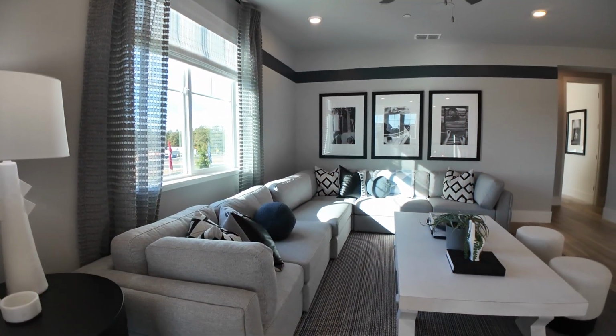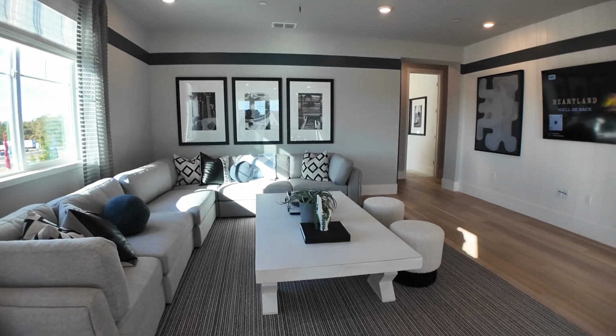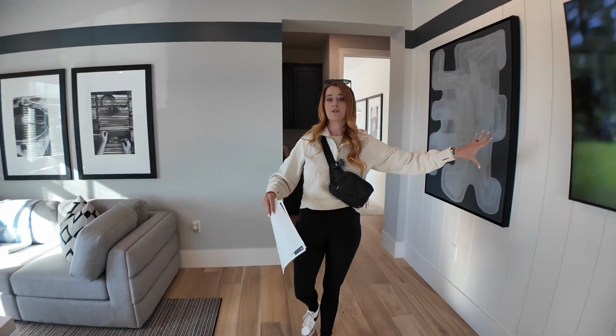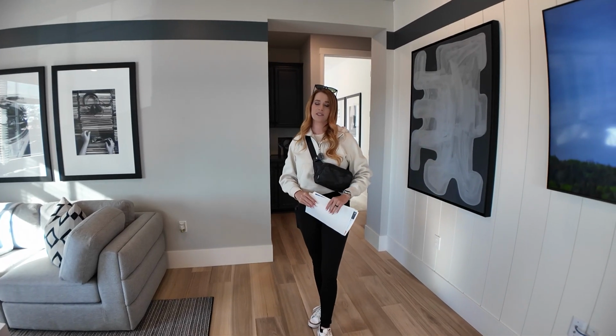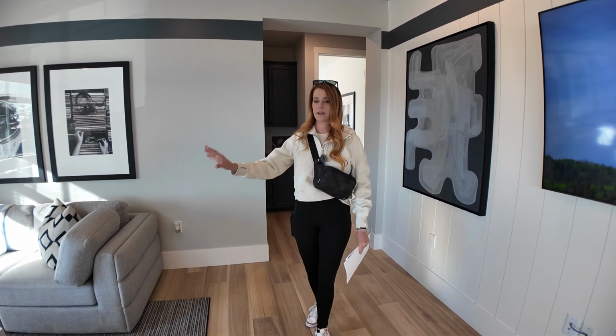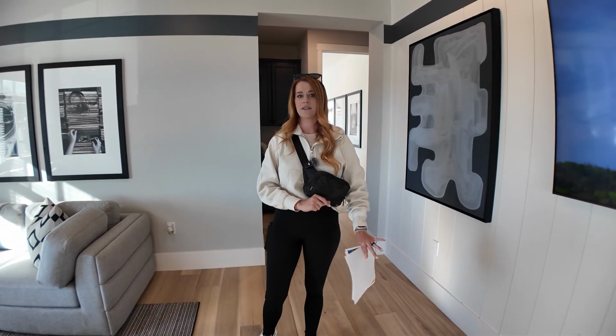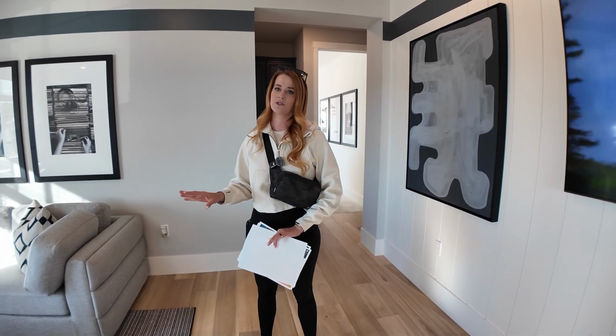Now, you have a big, decent space for a really big sectional. You've also got a nice space over here where you can put a really big screen TV. You could do some really cool movie nights up here. If you've got teenage kiddos or kiddos, this could be a great playroom spot for them as well, keeping all their toys away from the downstairs and keeping all of the mess contained to the upstairs, which is really nice.